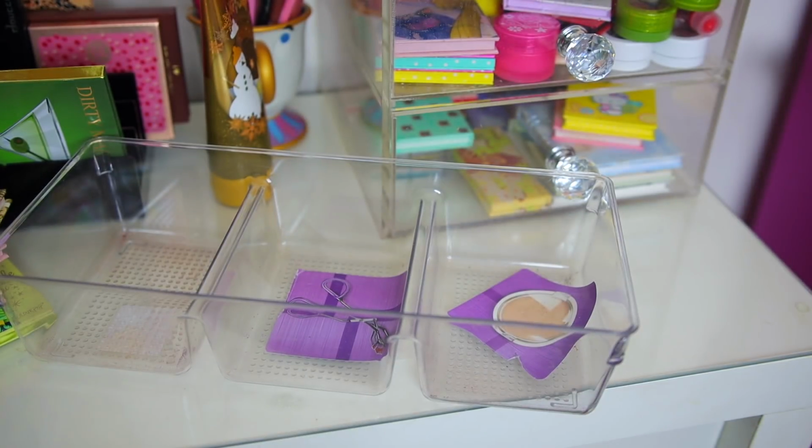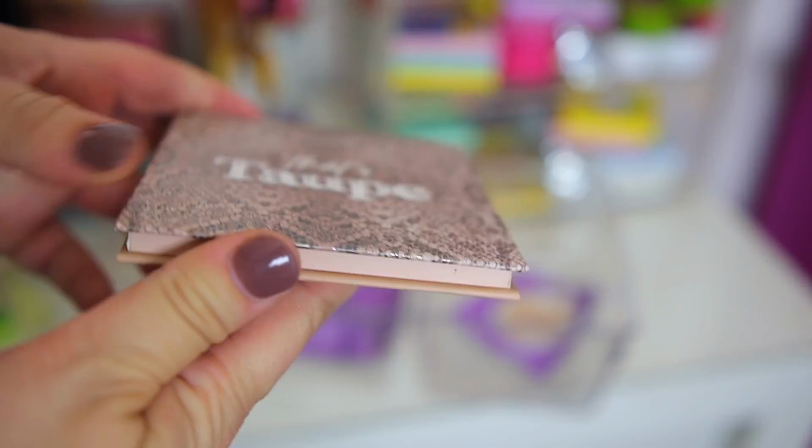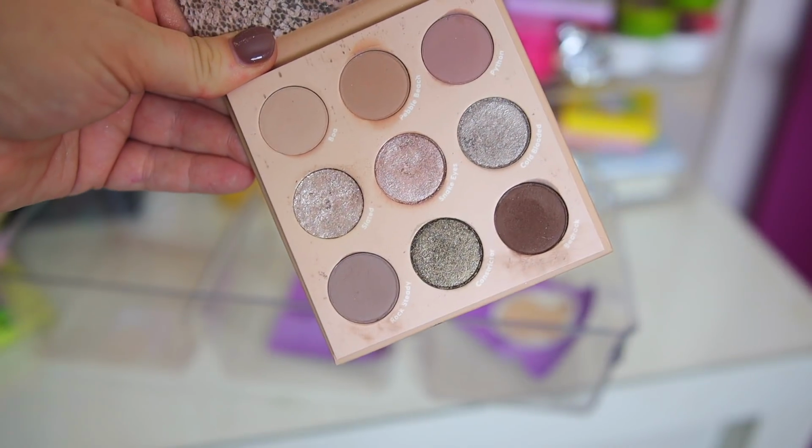So I think I'm missing the big palettes. Let me go grab the rest of my collection. Oh, I also have a couple sitting out on my table I need to grab. I found some more. That's Taupe. This is another favorite neutral palette for me, so I do want to hold on to that. These are pretty much mostly keeping.